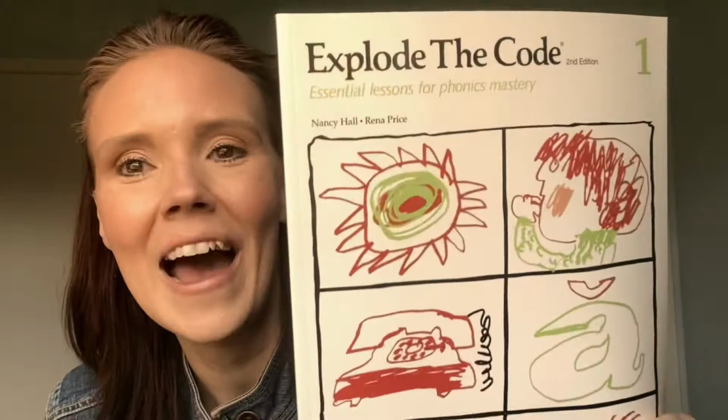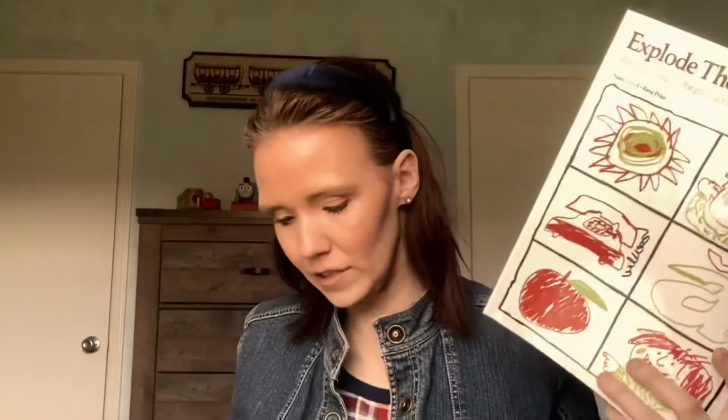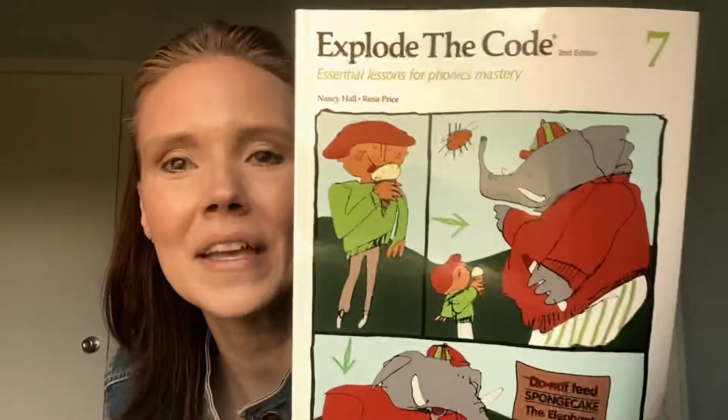I got level 1 Explode the Code for my up-and-coming 2nd grader. I thought that would be a good fit for him. I got level 2 for my up-and-coming 3rd grader, and I got level 7 for my up-and-coming 8th grader. I think maybe it only goes to level 8, so he can do one next year as well. I figured this would just be good. I knew it would be kind of more simple.